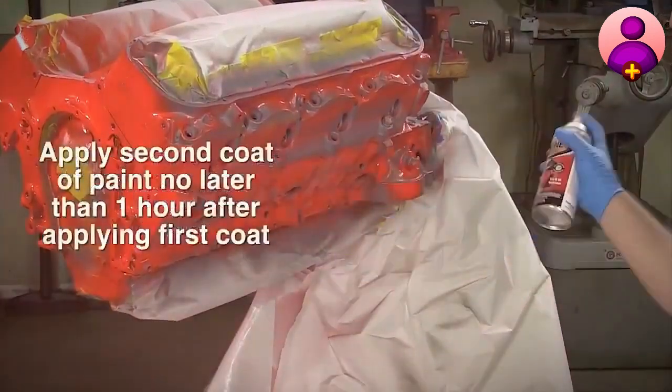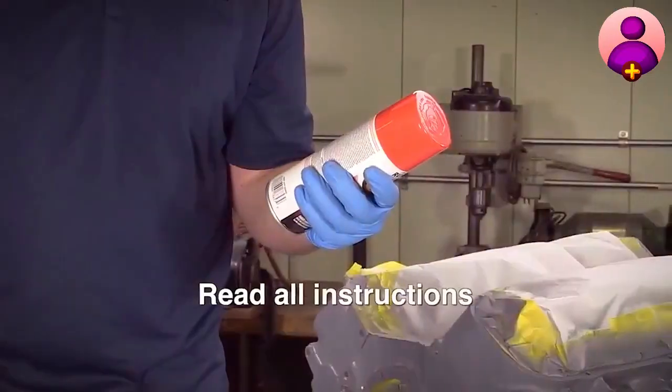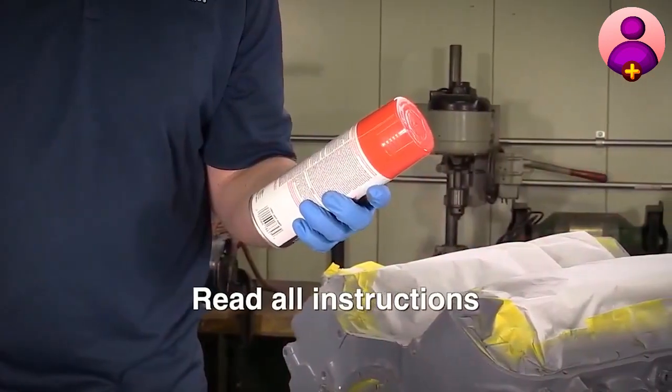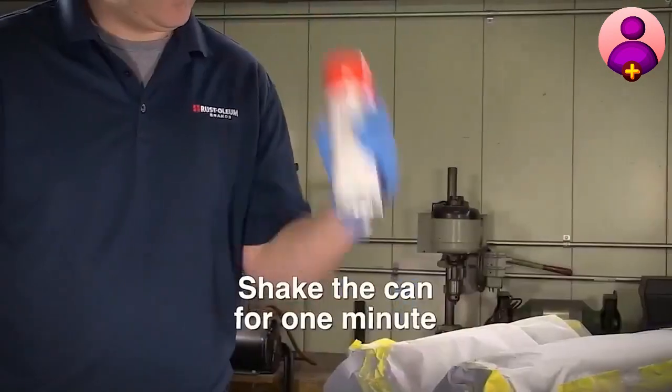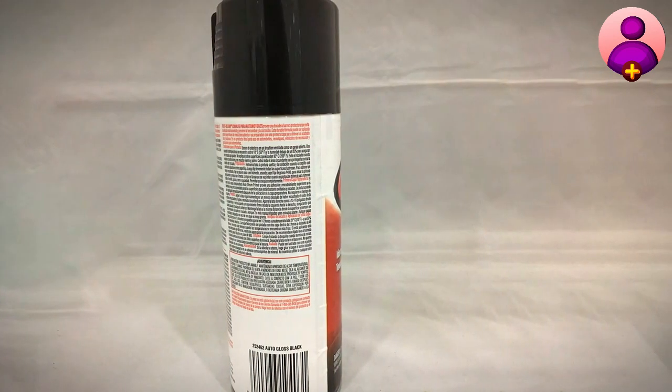The application process is streamlined with a nozzle that helps avoid drips and runs, ensuring a clean, professional-grade finish. Whether it's for refurbishing an older engine or adding a personal touch to a new project, this engine enamel delivers on both quality and durability, making it a favored choice among automotive enthusiasts.